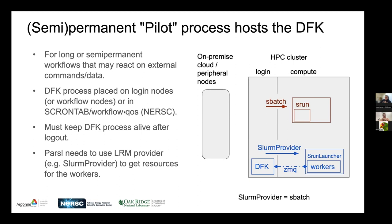And if you do this, you also have to make sure that the process where you've launched the dataflow kernel stays alive after you log out. But I think the most important thing to point out here is that the Slurm provider is essentially a wraparound sbatch. So you will be hit by all the limitations that the HPC center puts on using their scheduler. For example, at NERSC, we have a rate limit. We have a limit on how many jobs you can submit at the same time, for example.